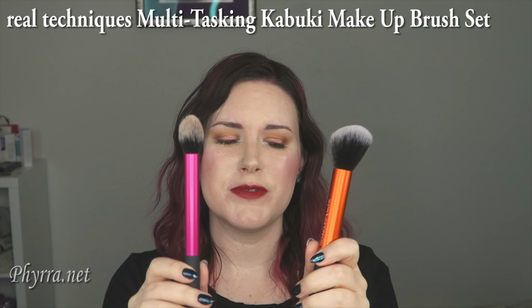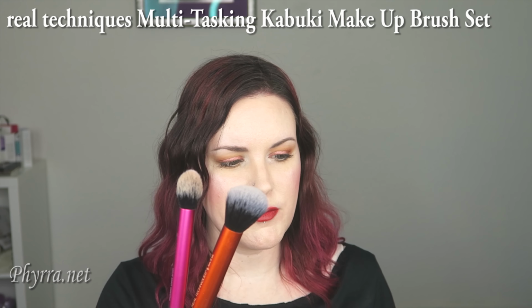Speaking of drugstore, I bought these brushes, and these are Real Techniques brushes. I've been using the hell out of them. These are from the same set. It's a Christmas set, and it comes with free brushes and a little brush stand. And this one is the multitasking face brush, and this one is the multitasking cheek brush. So I've been using this one to first apply bronzer around the perimeter of my face, and then I will take this one to sort of blend and soften the edges.